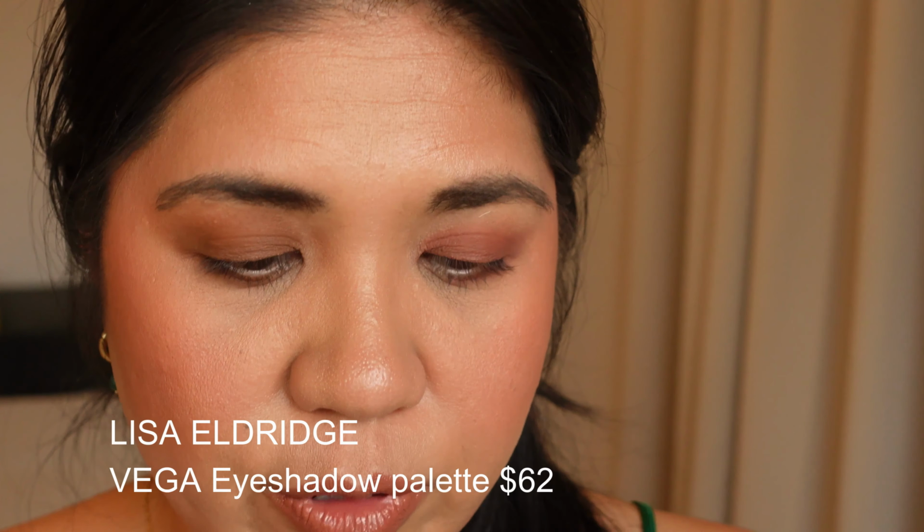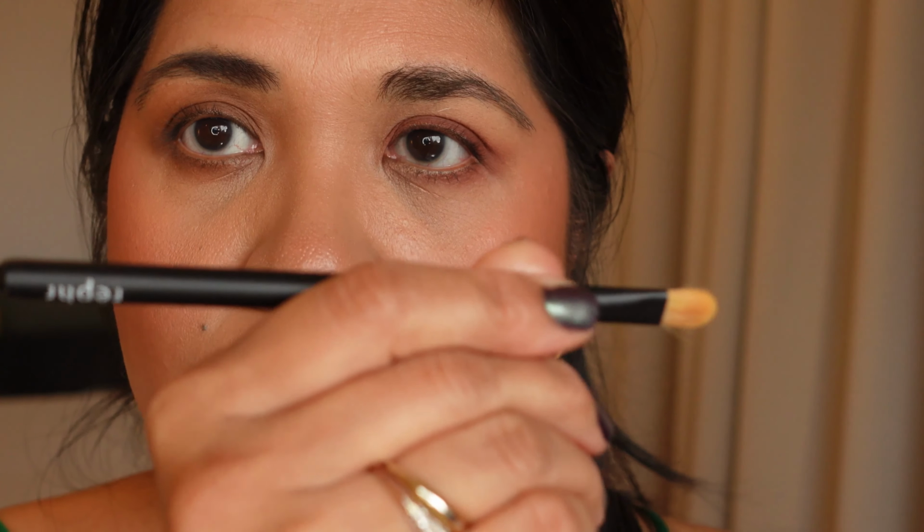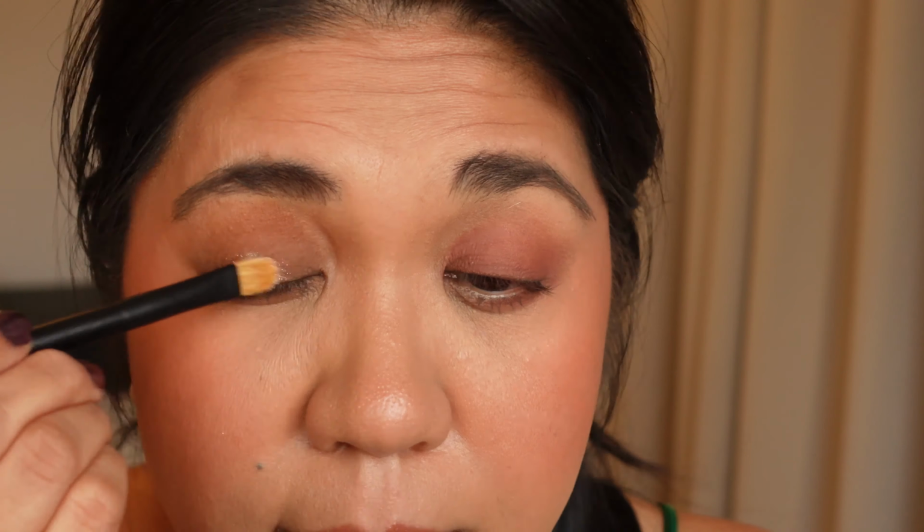Because I have Lisa Eldridge, her quads, I'm going to pull some of the shimmer shades. What is this, the Vega? Let's go for this one. This seems a little bit lighter. This is the shade Supernova, and I think it's a, what is this? A luminous shade. I don't want to use my hands. Let me just take a packer brush. This is brush 21 from Refer. I'm just using this. It's a synthetic brush. I want to see if I can build up control on this.